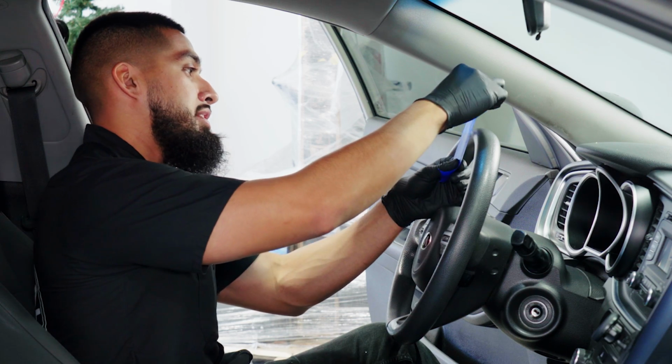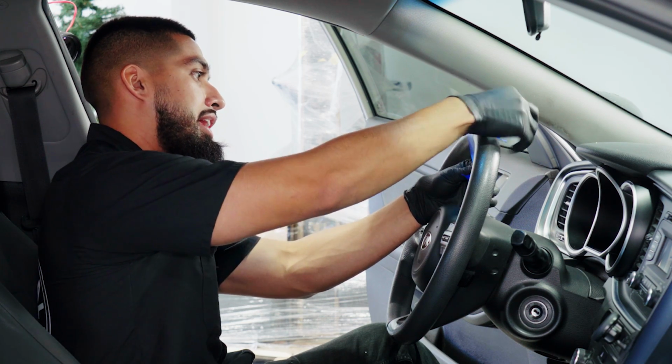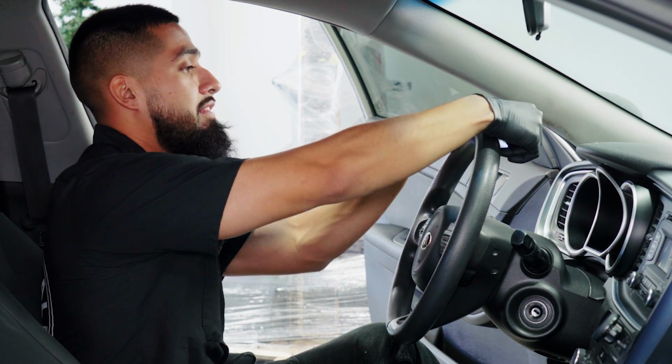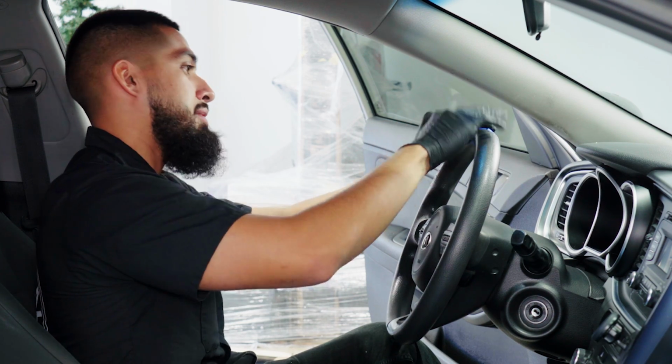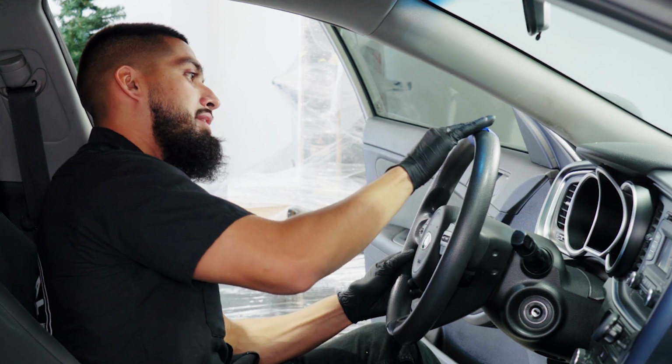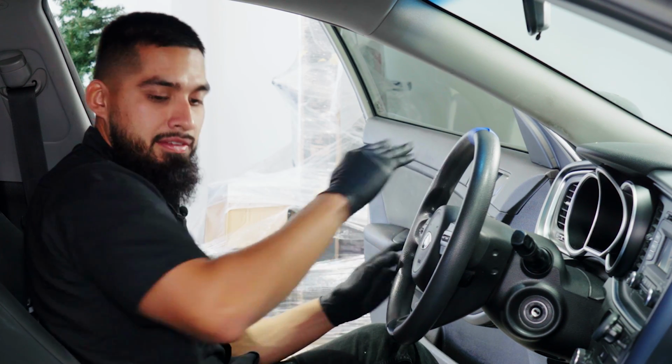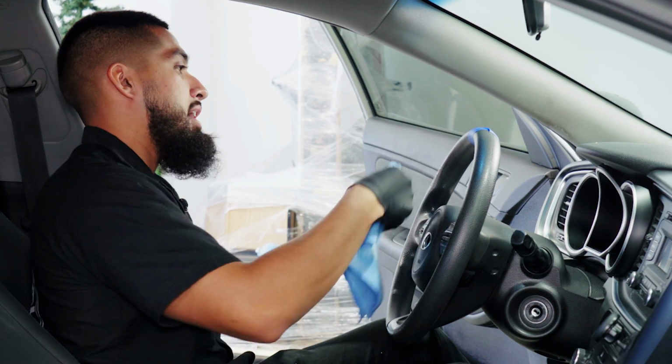So I already have my tape. All I'll do is just lay it down as firmly as I can, just like this. I could get a perfect 50-50. If it's not straight, I apologize. I'm not perfect, but we'll be cleaning up this side and then we'll leave this side dirty. So lay it flat, and then I'll grab my microfiber towel.